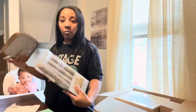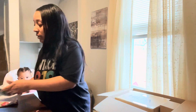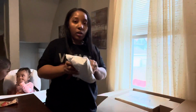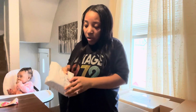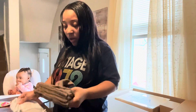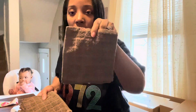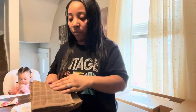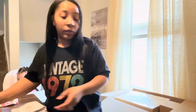So like I said, we did the mats and the pot holders. Now let's see what else we got in here. I said I ordered a couple things and I do not remember everything that I ordered. Oh, these are the dish towels. So these are some dish rags. They're just the mocha brown. A couple of those to have, the same color as those pot holders.